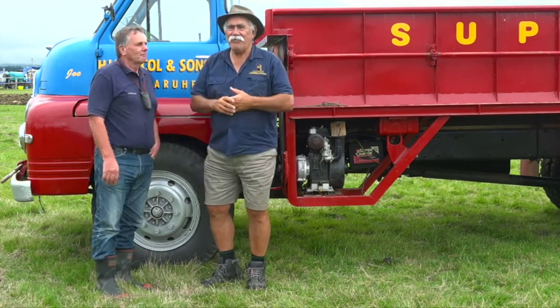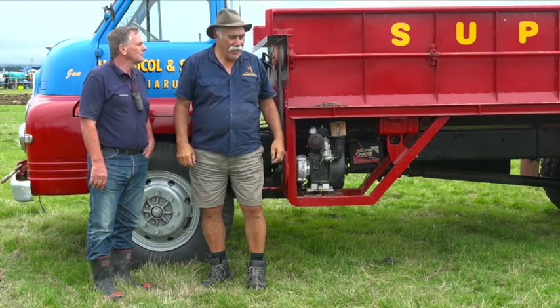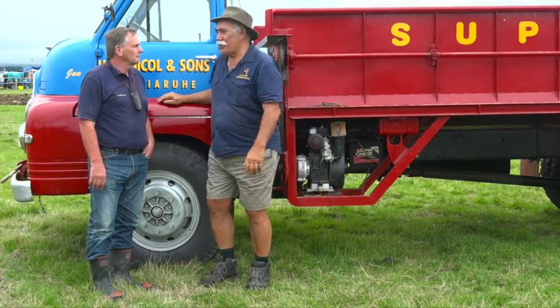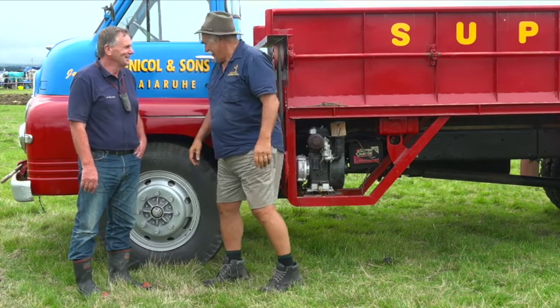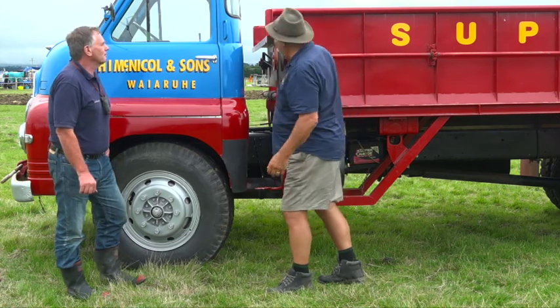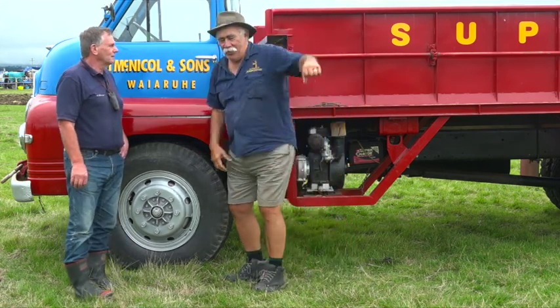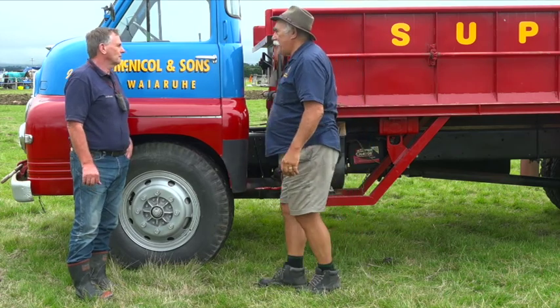Thanks, Bill. And as you've seen, we've been looking at the history of spreaders and spreading, and we've come up to the next version. We've just got out of that Thames Trader. I'm glad nobody saw me fall out of that. Anyway, we've got a bin here which is a bit different to the last one we saw, which is covered in levers. You have to put your hand out the door to turn it off. That's right. And so maybe talk us through the next stage.